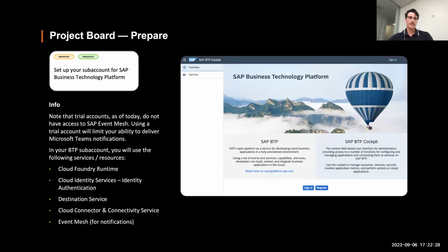Then the next thing that we'll need is a sub-account for SAP BTP. So here, we want to note that trial accounts as of today do not have access to event mesh. So if you want to deliver notifications, which in many use cases you would, you will have to use a fully featured account, not a trial account. However, you can still follow along with a trial account and achieve most of the functionality in this mission. In your BTP sub-account, you'll want to have access to the following services and resources, but I have some information on the next slides that's a little bit more detailed, so we'll go to that.